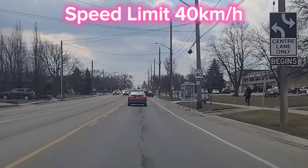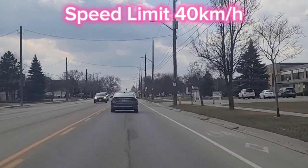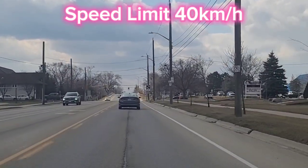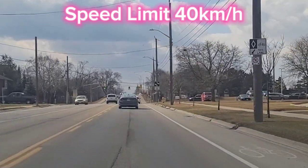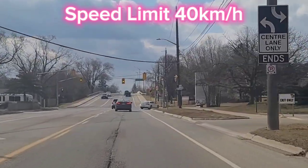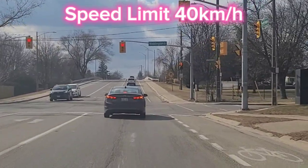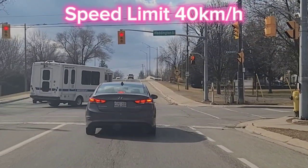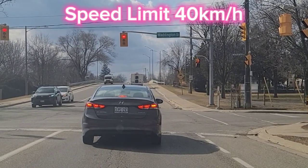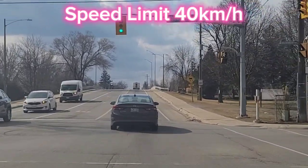Strictly follow the speed limit here due to school zone. Do not drive over speed limit of 40 kilometers per hour. Check left and right in the intersection.